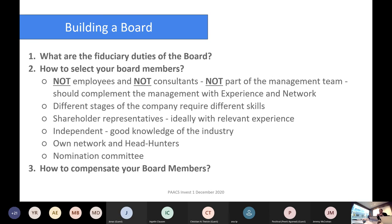It's a lot of work. I sit on a number of boards. I have to say it's a lot of work, and it's difficult to bring board members onto boards without having anything to offer. You won't get their time, you won't get their commitment. They'll be there, it's good to have because they're a strong name or they have a network, but they may not tap into it because they have no incentive.